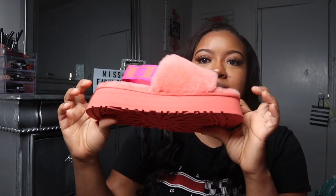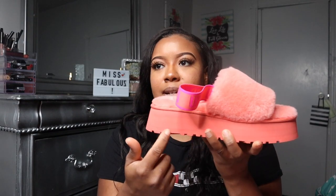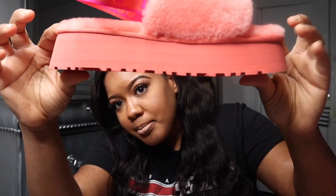The color is pretty, it's soft, it's comfortable, it's thick, so it has a platform, so you can kind of wear them outside. The Oh Yeah slides don't have this kind of platform at the bottom, so if I would have got those in this color, you would not be able to wear them outside because they would get dirty, because they're too close to the ground. But these have a nice sole, a nice platform on the bottom, so I could definitely wear these outside.